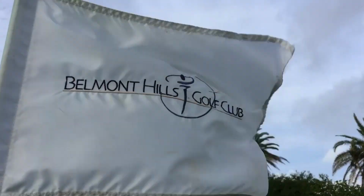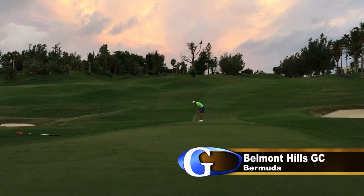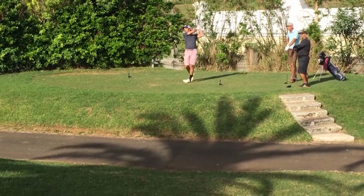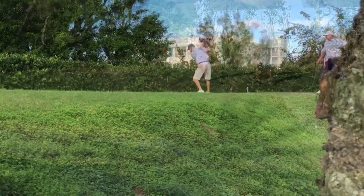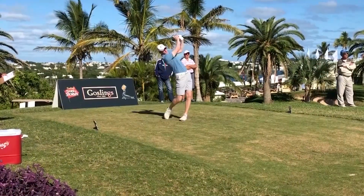Belmont Hills Golf Course is less than 6,000 yards, but it's probably one of the toughest 5,900-yard golf courses you'll ever play. The local Bermudians love to play here. It features elevation changes and opportunities to make birdies, but with out of bounds on every hole, big numbers await.